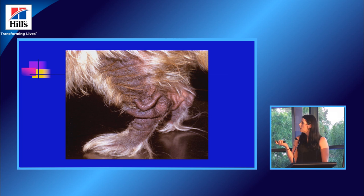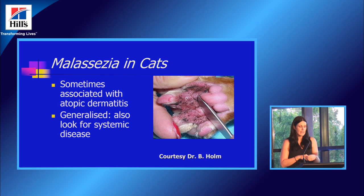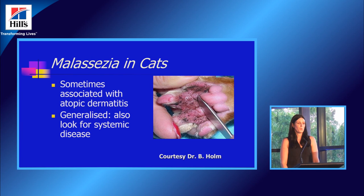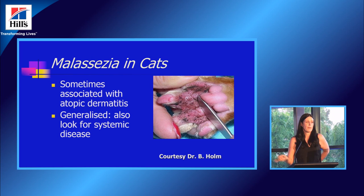And in cats, when I see malassezia, it really doesn't happen as commonly. So there are some breeds of cats, for example, the Devon Rex, that will see malassezia more commonly. But if I see generalised malassezia in a cat, I try and rule out other possible causes. So occasionally they will have another systemic disease, so either feline leukaemia or AIDS, potentially diabetes. And so I usually do at least an FeLV, FIV and a basic CBC and chemistry on those ones.